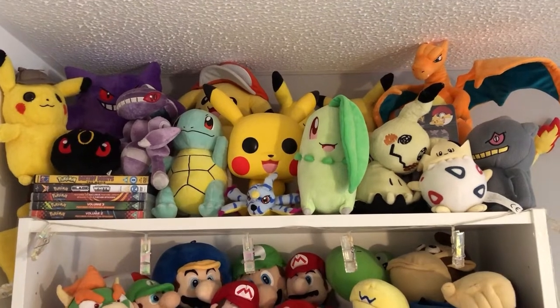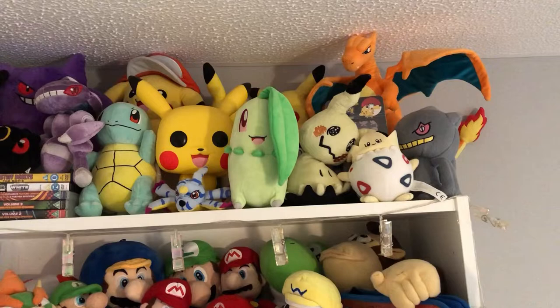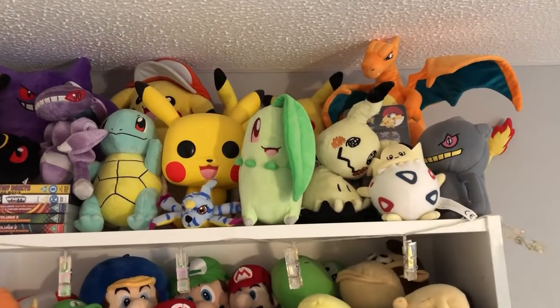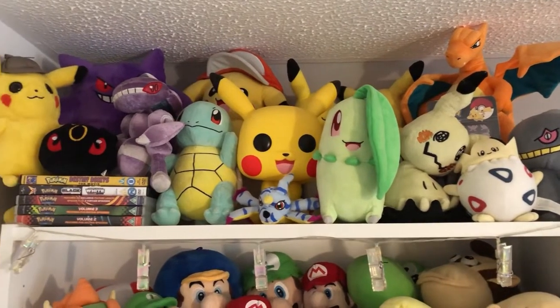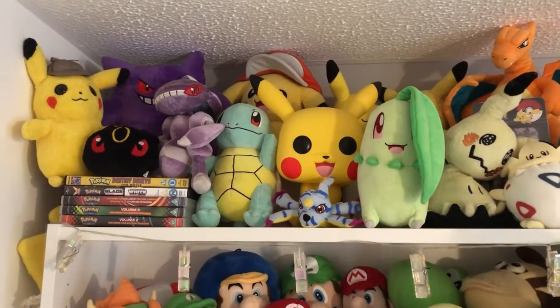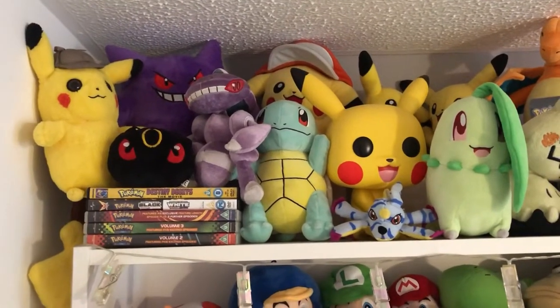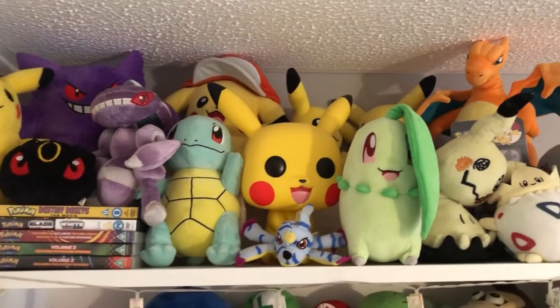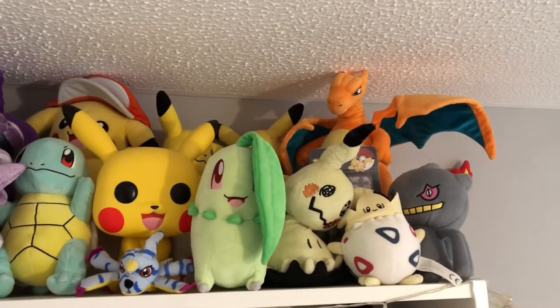Okay, so let's see our favorite and most favorite shelf. It's the Pokemon shelf, where we have a lot of Pokemon vintage and modern plushies. Like you can see, we have a Charizard, we have a Squirtle, also we have a Gengar, some different style of Pikachu as well.